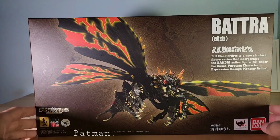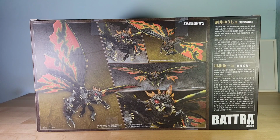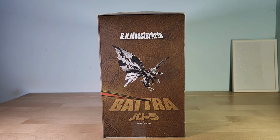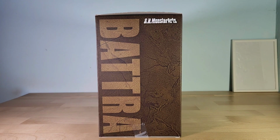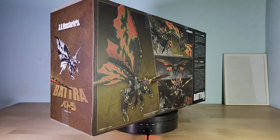Here we have Battra Imago form. An interesting monster with a very fierce appearance. His wingspan is quite wide, hence the slightly elongated box to store him in safely.